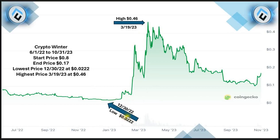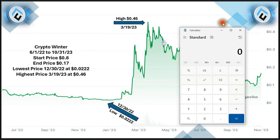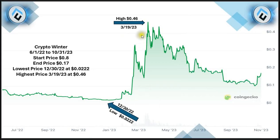So at 2 cents to 46 cents, you're looking at 23x or 22x and some change, but let's go with 23x. So let's pull out our old calculator. Let's say you bought here at the low and you spent $800. You times that by 23, that $800 would have turned into 18,400. Right? So that's the 23x.